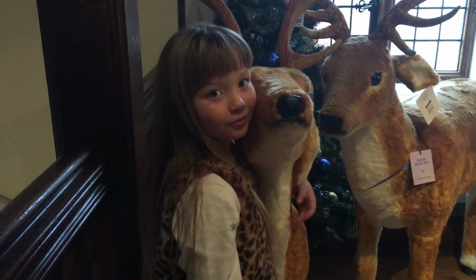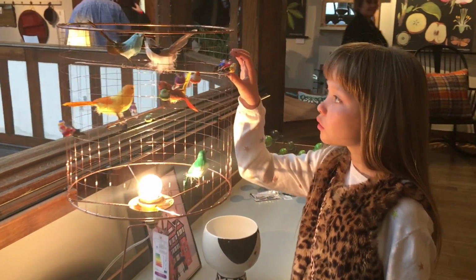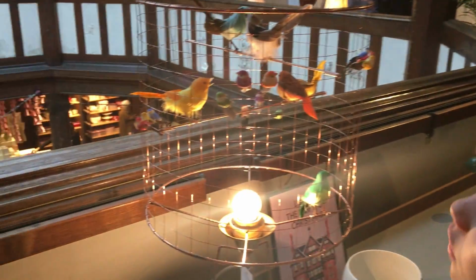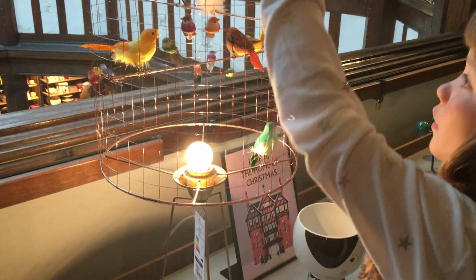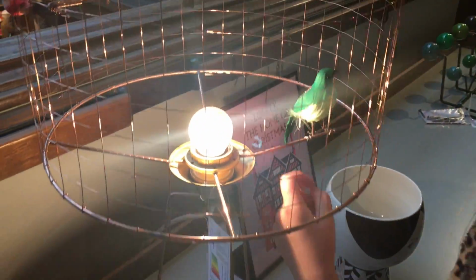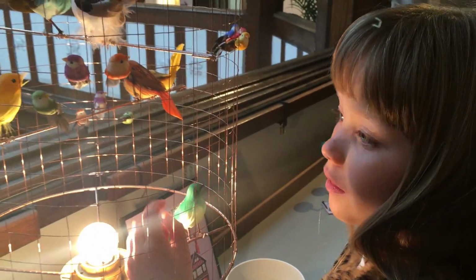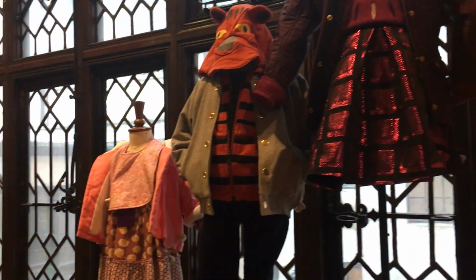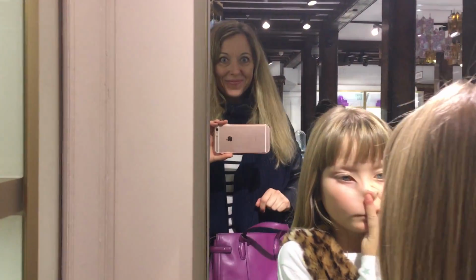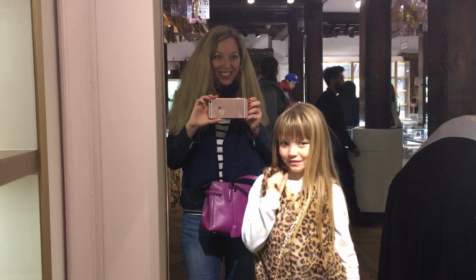Tabitha, give him a hug. What is it? Is it a light? Mummy, look. It's beautiful. Don't do that. It's not a good look. Stop it. Wait. Where are we going?